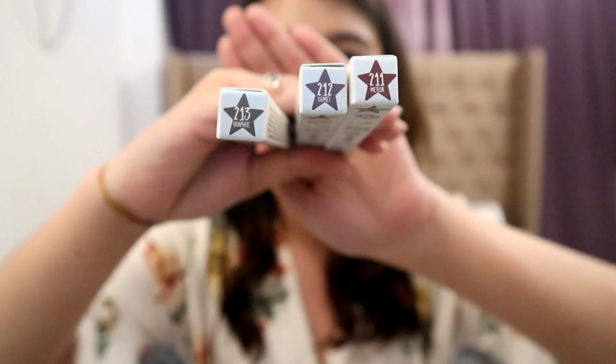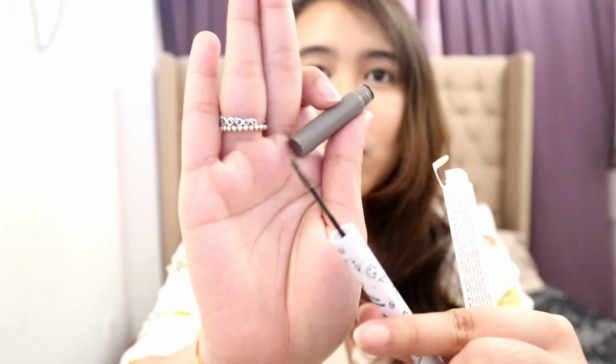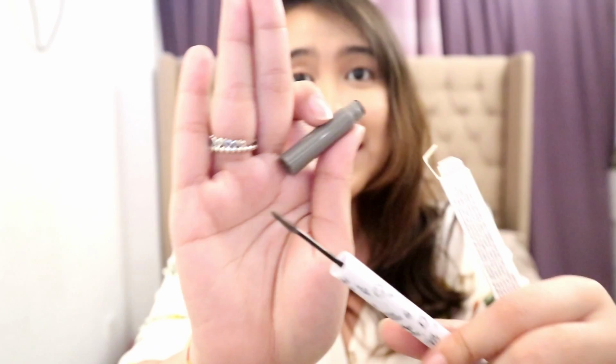Open natin yung first shade. This is the Graphite 213. So, this is what the packaging looks like. It's really nice. And I guess this is the gray shade. So, open natin. Okay. So, meron siyang brow mascara. As you can see, sobrang liit nung bristles niya. So, magiging precise talaga yung application nito. But, let's see. So, on the other end, it has the pencil.